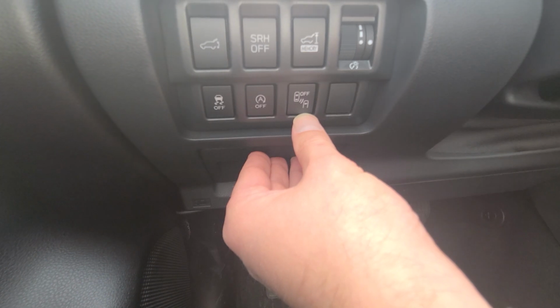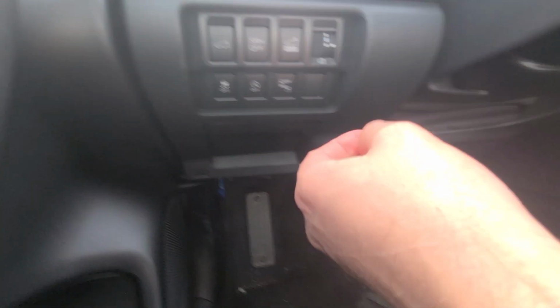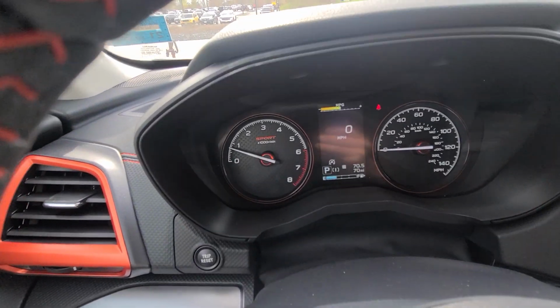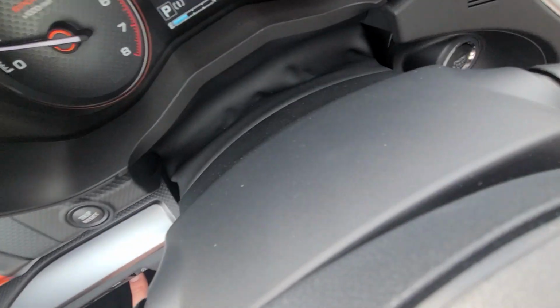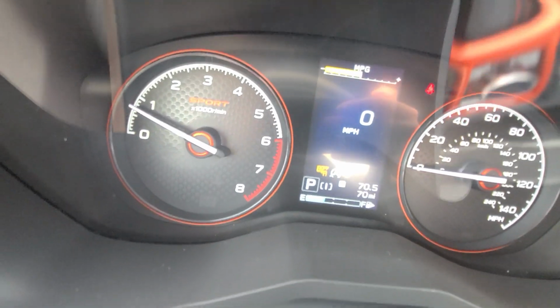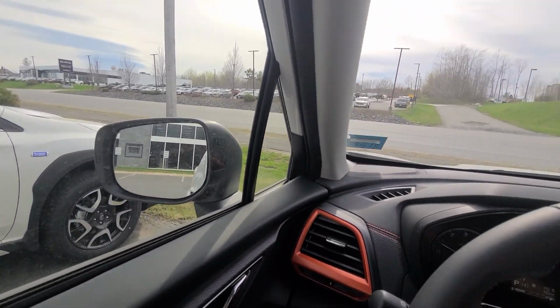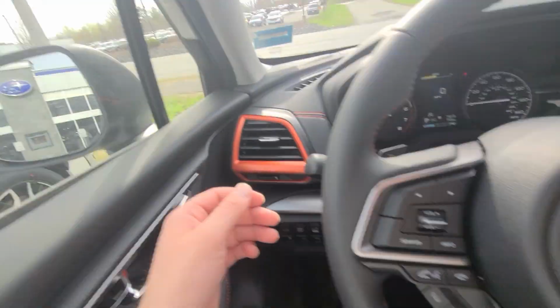This button is for the blind spot detection on and off. If you turn that off, you will see a light up on the dash showing you right there that that's been turned off. And when you turn it back on, you'll get the amber light in the mirrors indicating that it has turned back on, and then it disappears.